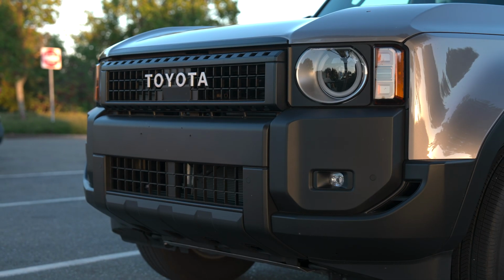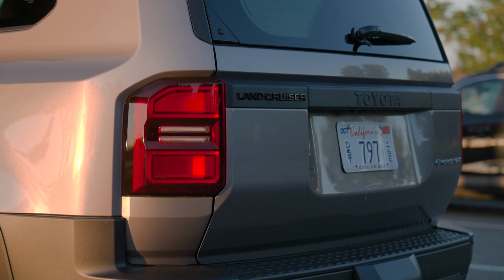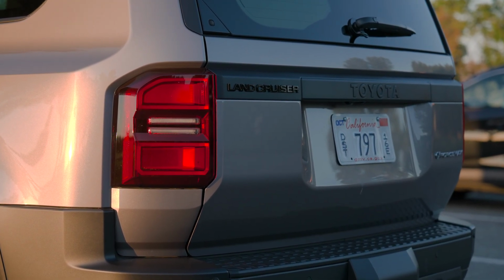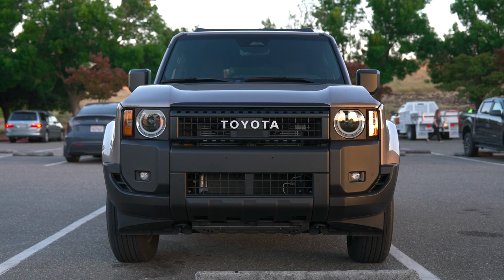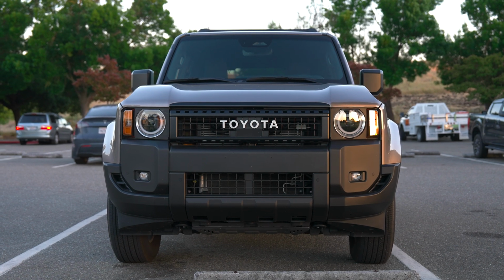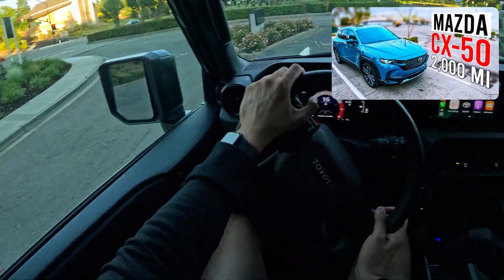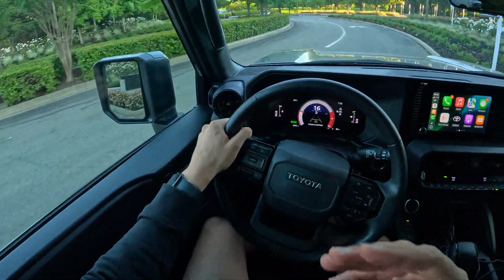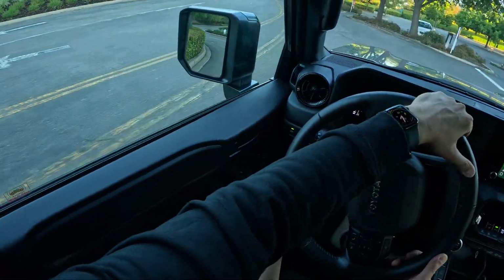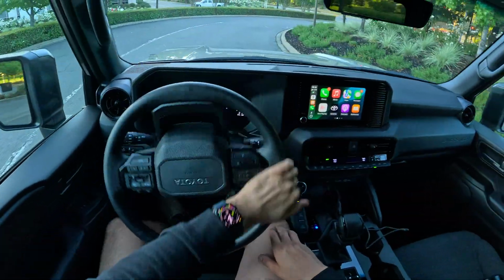When this car was first announced, I got pretty hyped because to me, it was the reincarnation, the coming back of the FJ Cruiser, which I thought was one of the coolest SUVs back in the day. And while it doesn't have 3 windshield wipers, it does have some shared DNA in terms of design language, at least. Now, I daily drive a Mazda CX-50, and that's obviously a lot lighter. It's not competing with this vehicle at all. It is a unibody. It's not a body on frame like this.